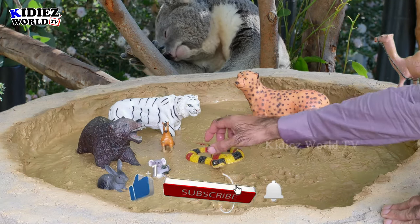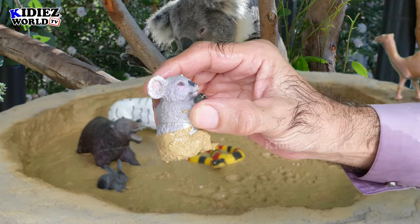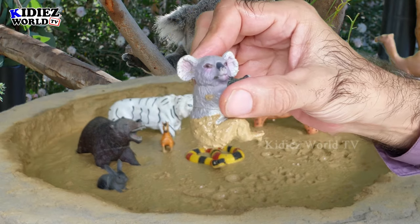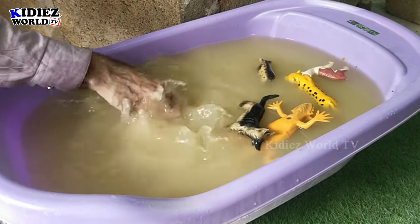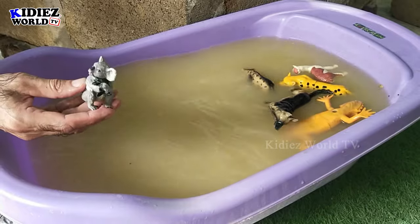And the next one, we have koala. Just look at this beautiful, little, adorable, wild animal, koala. This is a beauty. Koala is a very beautiful animal and very adorable. Let's watch him. Here we go, koala.